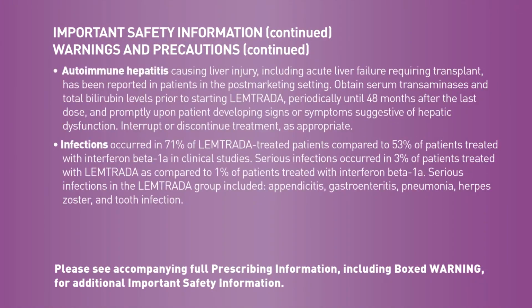Autoimmune hepatitis causing liver injury, including acute liver failure requiring transplant, has been reported in patients in the post-marketing setting. Obtain serum transaminases and total bilirubin levels prior to starting Lemtrada, periodically until 48 months after the last dose, and promptly upon patient developing signs or symptoms suggestive of hepatic dysfunction. Interrupt or discontinue treatment as appropriate.